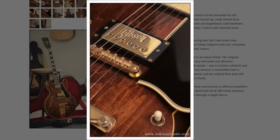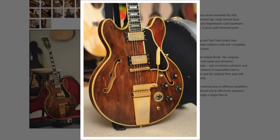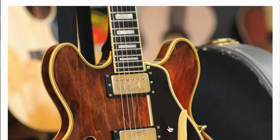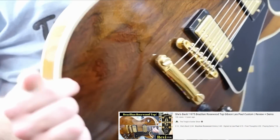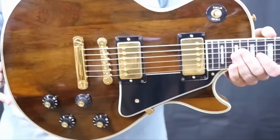Like, that's something you buy and you just hold on to it. I don't care if you play it or not. That's a cool collection piece as well. It's even really, really bright red there. That's interesting. Kind of reminds me of my Brazilian Rosewood Les Paul Custom. I haven't seen one of those things show up in a long time.